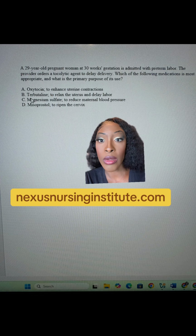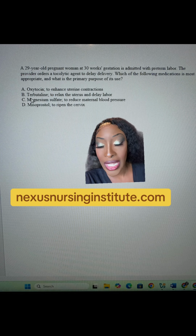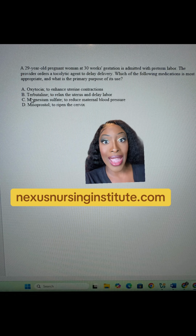And guys, the correct answer is going to be, what is it going to be? B, terbutaline to relax the uterus and delay labor. So in the question, they tell us that she's only 30 weeks. They didn't even have to tell us that we want to delay labor, but they were nice. They told us that we're giving a tocolytic agent. That was our second clue. And our third clue is that we want to delay labor. It's going to be terbutaline. It's going to relax the uterus, and it's going to buy us time.